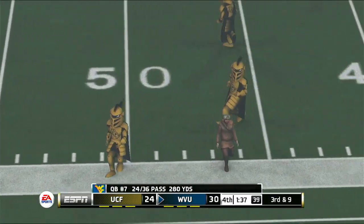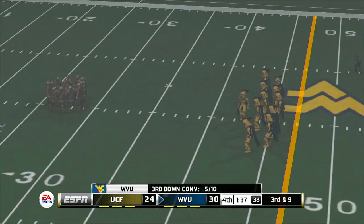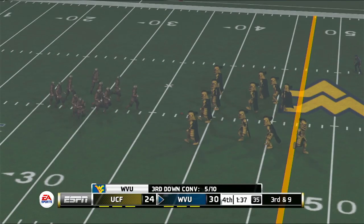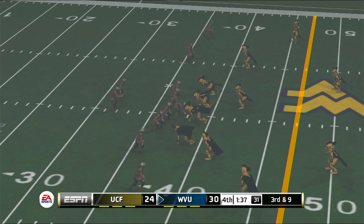He gets rid of this one. I wouldn't be surprised to see a little animosity brewing right now between these two sidelines. This team has a huge lead, and they're still firing the football in the air trying to get more points.